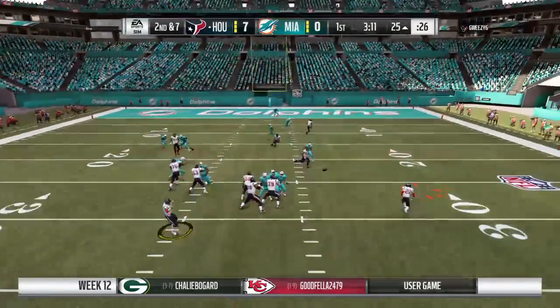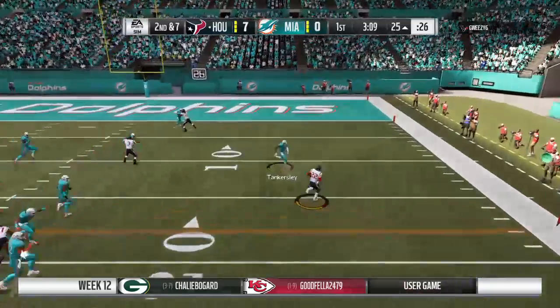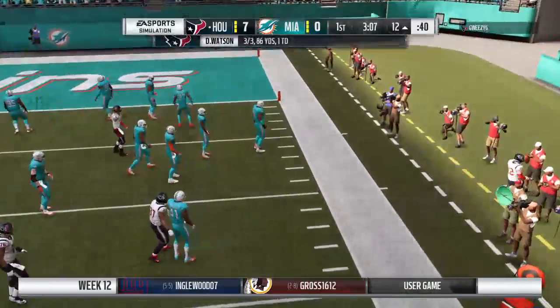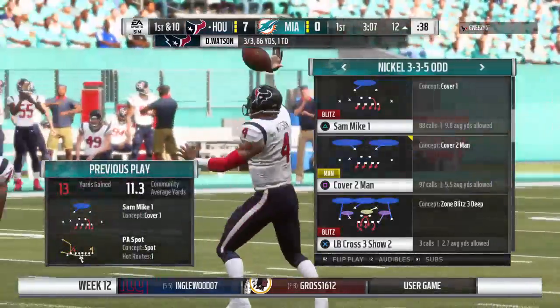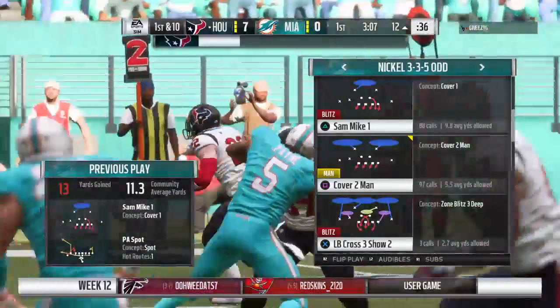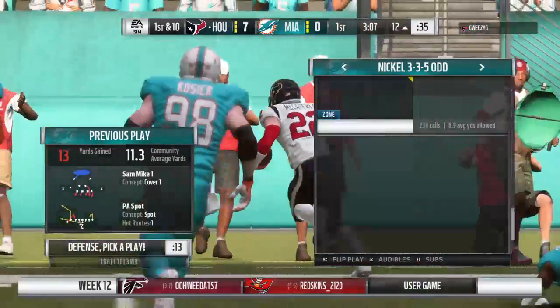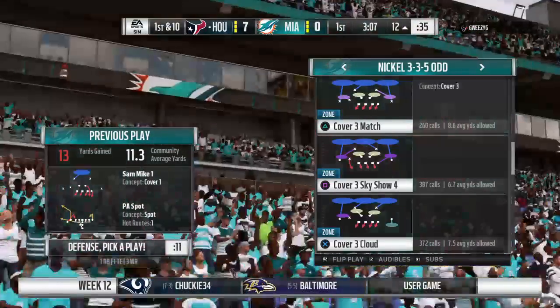Here's Watson now on 2nd down. And he'll dump this off to his running back, McCaffrey. And he's out of bounds. Almost gets to the 10. A fresh set of downs on a gain of 13 there for the Texans. Just the first quarter, but tackling is going to be so important going forward. They've got to limit plays like that.